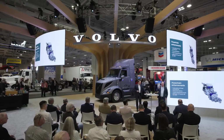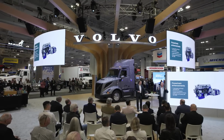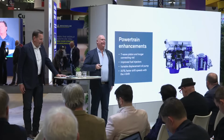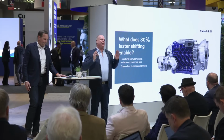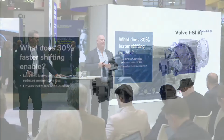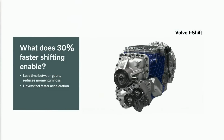A new patented SaVeWave piston instead of six, a longer connecting rod, and a shortened piston height reduce parasitic losses and also reduce the NOx. There are improvements in the fuel injector system as well, and very important, we talked about it last year, the 7th generation of I-Shift has 30% faster shifting speed.